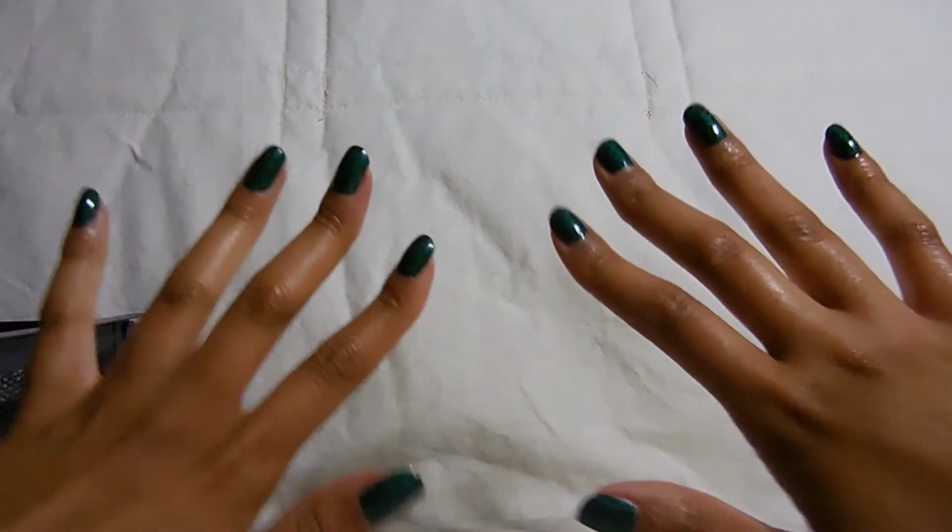Hello! So today we will be doing drawer 10 of my collection, and this drawer only houses Zoya because I feel like my Zoya collection will expand, so let's just get right into it. So first, I have these sectioned off by finish. So first let's start off with my glass flecks, which I absolutely love.